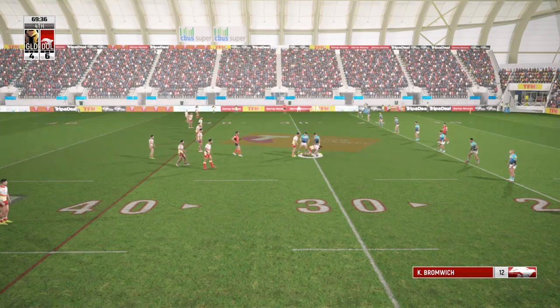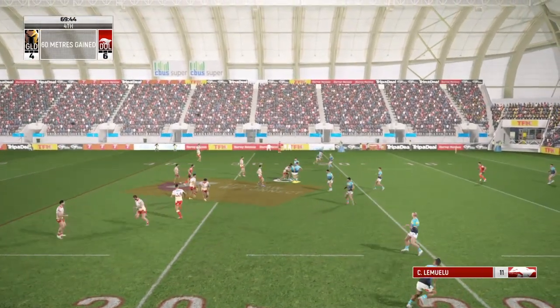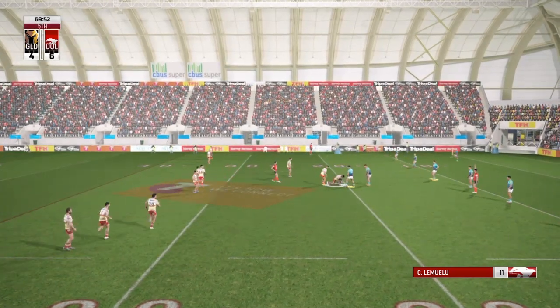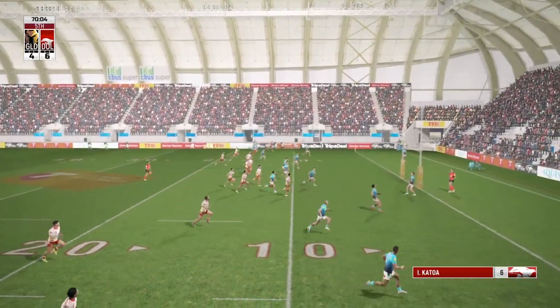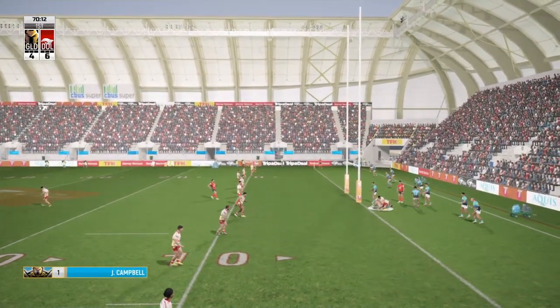Still a couple of tackles up their sleeve here. Lamulu. He's got momentum. Referee signifies fifth tackle. Looks to pressure them with a bomb. Don't worry about pressure. He never took his eyes off the ball.